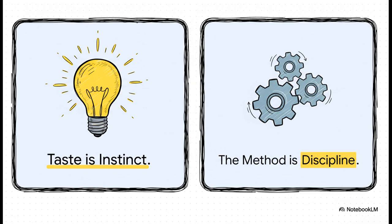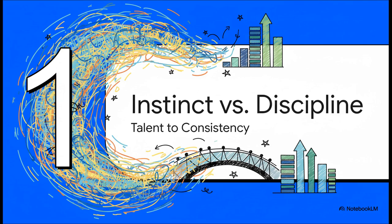You've got taste, right? That's your gut, your instinct, that inner voice that just knows what's good. But then, you've got the method, and that's all about discipline, the system you build to make your good taste repeatable. But hold on, this isn't about instinct versus discipline in some kind of cage match. Not at all. The last thing you want is for rigid rules to stamp out your creativity. The real trick is to build a bridge between them, to connect that raw talent with the ability to show up and deliver again and again.